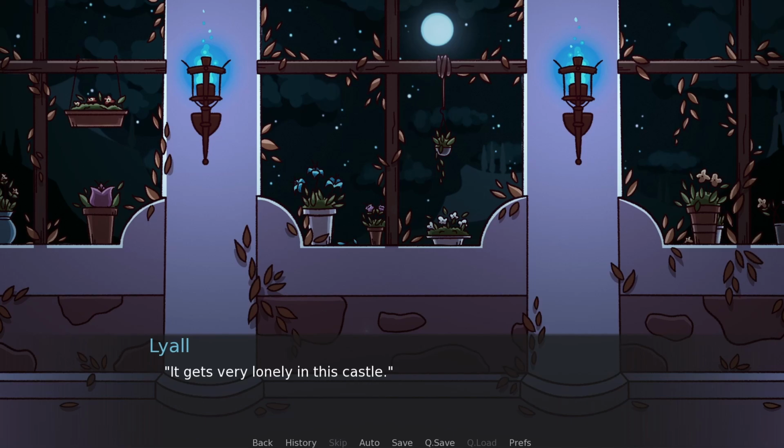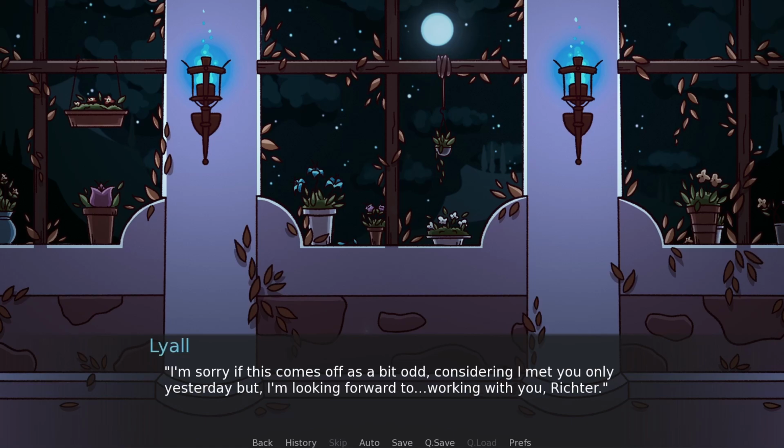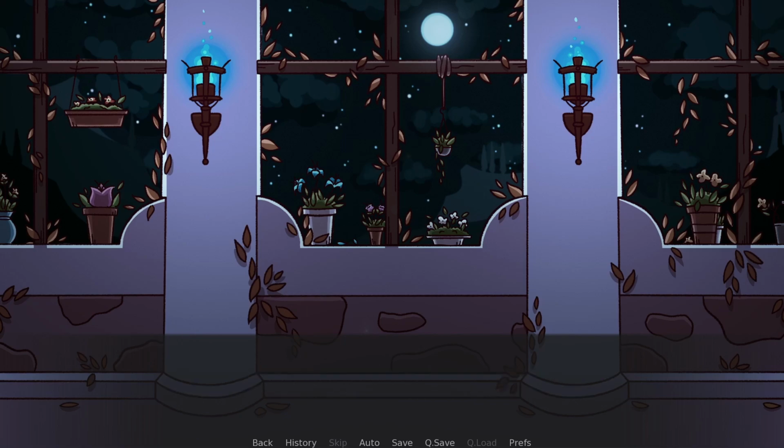It gets very lonely in this castle. It's hard to have friends when you're the captain of the Royal Guard. Things are nice, but I barely have any time to meet new people or go places. He pauses, letting the words hang in the air. I'm sorry if this is coming off a bit odd, considering I met you only yesterday, but I'm looking forward to working with you, Richter.